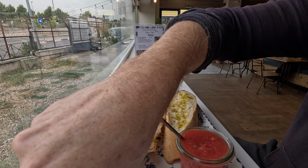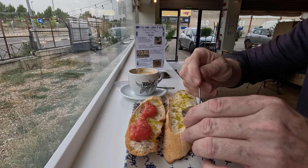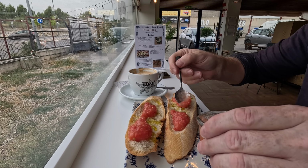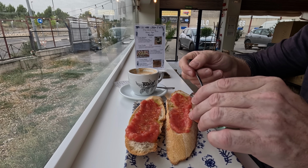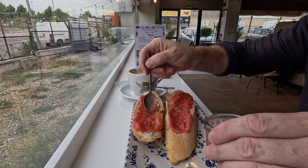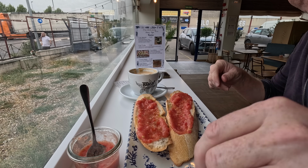As I said, might not be enough oil, but should be okay. A tomato on top. Spread it out. Salt? No. All right, let's dig in. Bread's fresh.